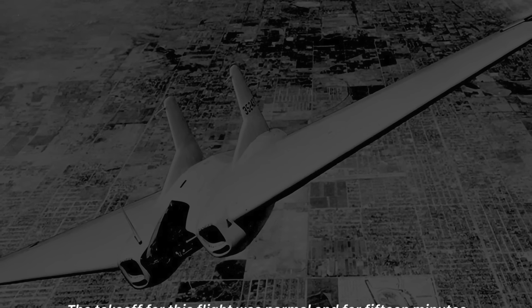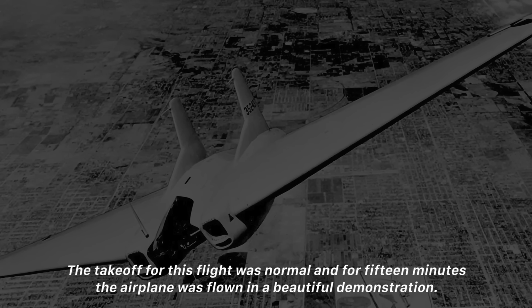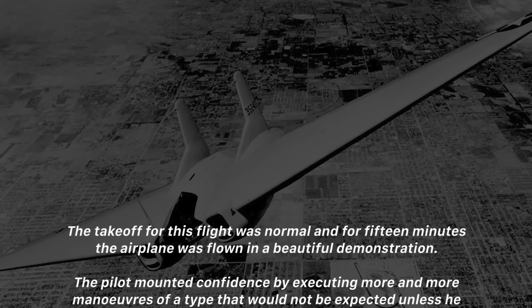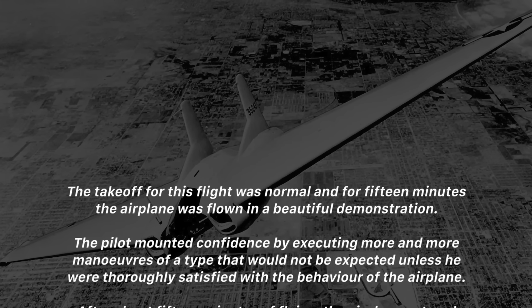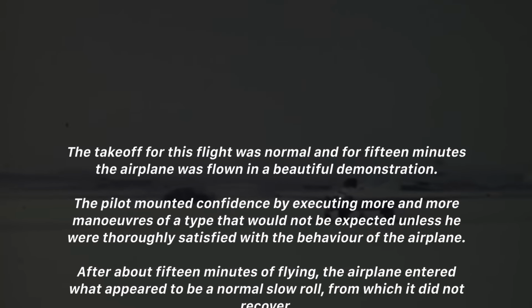After the crash, Northrop's founder and president issued the following statement. The takeoff for this flight was normal, and for 15 minutes, the airplane was flown in a beautiful demonstration. The pilot mounted confidence by executing more and more maneuvers of a type that would not be expected unless he were thoroughly satisfied with the behavior of the airplane.